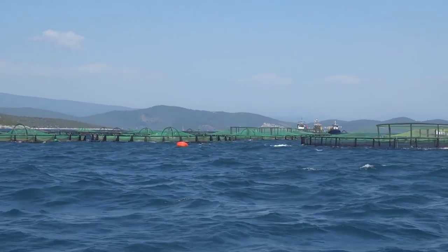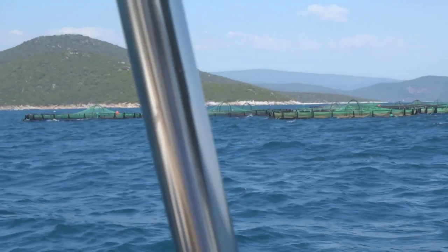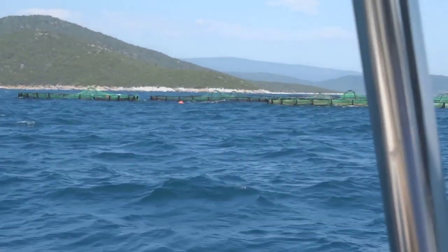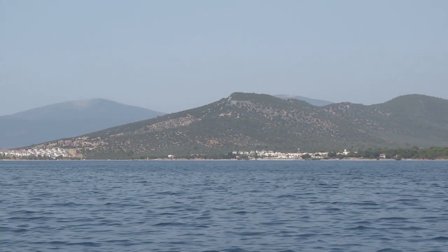On our route back to Akbuk, we had to negotiate quite a few of the fish farms. There are quite a few out here at the moment, and they were moved originally from nearer to Akbuk. They're out in towards Toba now, so we did have to tack quite a few times to get past them.